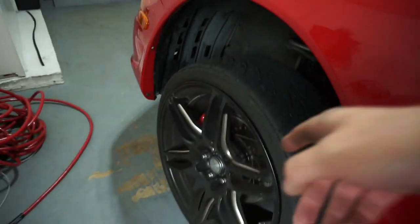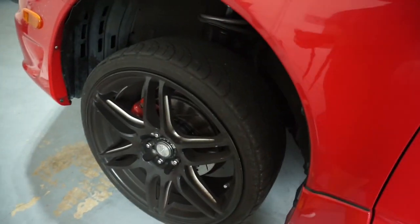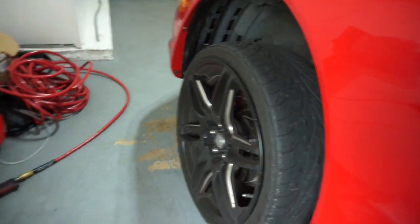Okay, now that we have the car lifted up, we're gonna go ahead and buzz these off, these old wheels. And then I did get new lug nuts too, so we'll buzz those off. And I'll put the wheel spacers on.